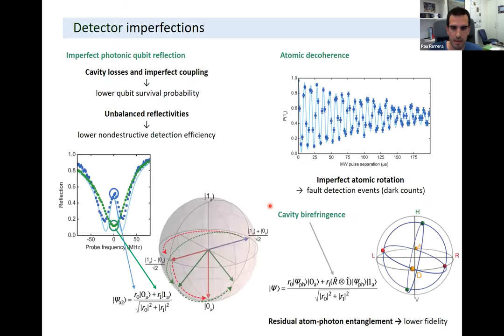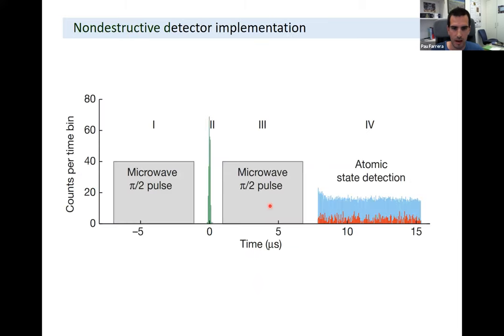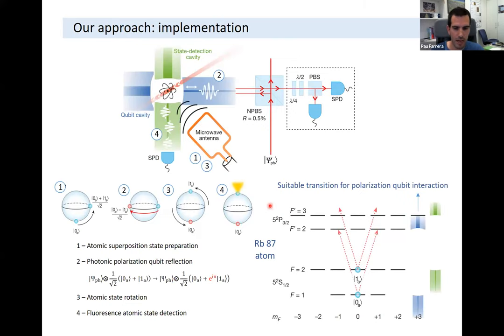So there are several things which are important. It's important that the atom couples to the qubit equally. So all the polarizations couple to the atom equally. That's why we choose this transition and why we put the atom in this state. It's also because otherwise you would get some entanglement between the atom and the photon, which you don't want to have. So if you do it in such a way, you will be able to detect any polarization without affecting the polarization. Yeah, this is what we aim to do.